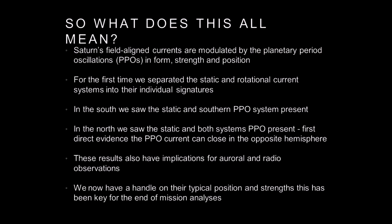So all of these results really have implications for the aurora and the radio emissions. So the aurora and the radio emissions are kind of driven by these upward field line currents and how they accelerate and change the plasma. So it accelerates electrons down into the upper atmosphere, that gives you that auroral emission.